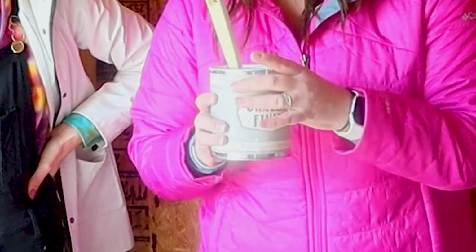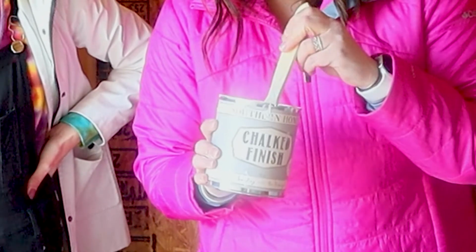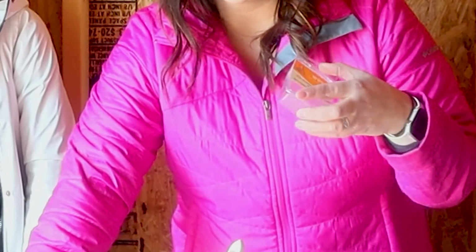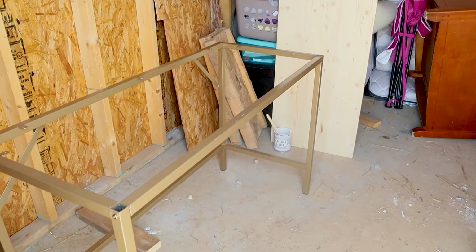So we got help from our girl from Southern Honey chalk paint. Yes, Southern Honey. Thank you, girl. She donated paint for us. We're so grateful. Thank you, thank you. So with a few supplies, you can turn this into a gorgeous console table. So we have our table. It already has the holes where the screws need to be put in. You just get some small wood screws, and we're going to secure this top to it.